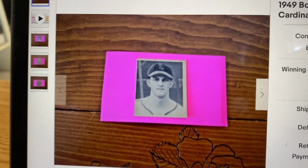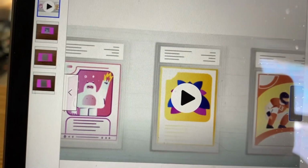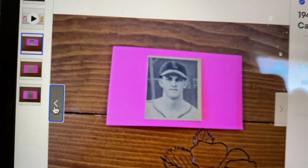Starting it off, we got this Stan Musial rookie. I won this one at a bid on eBay. So I may get it graded, I may not. I'm not sure yet. It looks all right though. It looks hopefully like it's in the 2 range, something like that. So that really helped out. And then I also bought this '54 Topps Jackie Robinson. This one's a PSA 3.